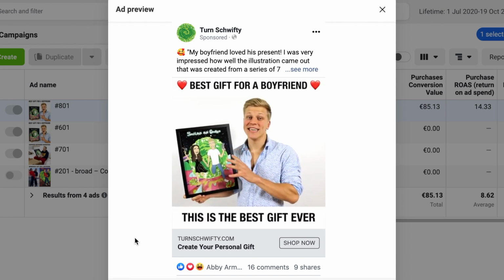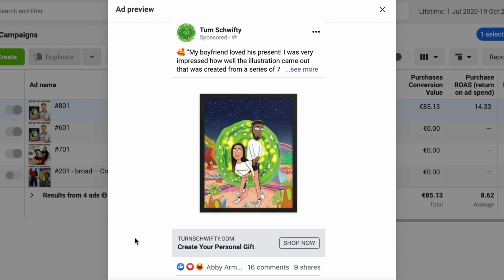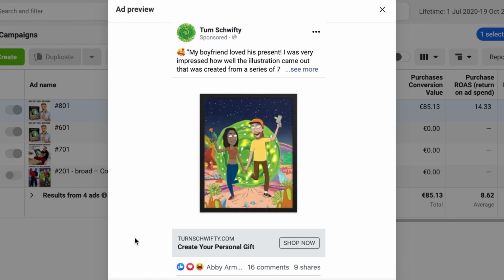Once we figured out that women in a relationship are profitable for us, we created an ad to appeal to them specifically. So this was our best performing ad, and as you can see, it's very simple and just me talking to the camera, and then it's just a slideshow of our artwork. And this worked really well.